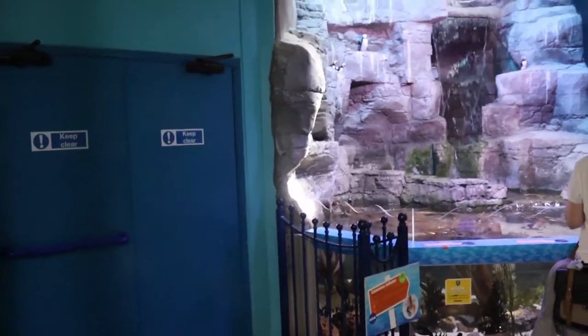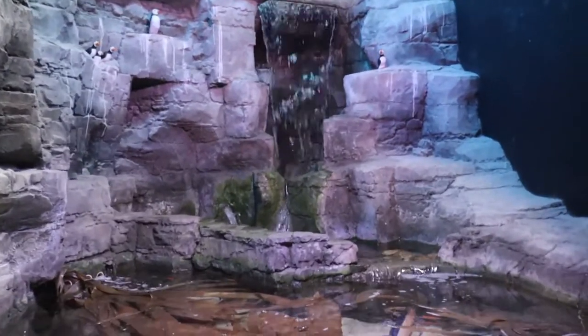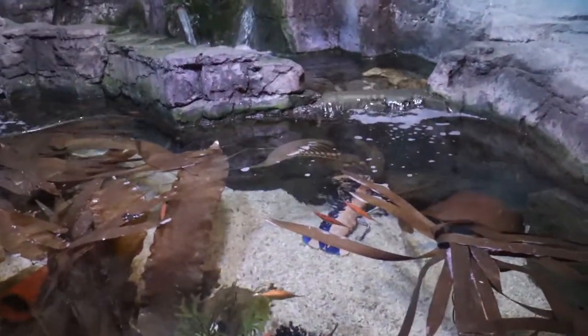So as you can see, today we are visiting SeaLife Centre Scarborough. I'm going to take you on a walkthrough around this sanctuary. In our first tank here, we have a lobster over at the back.